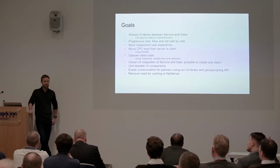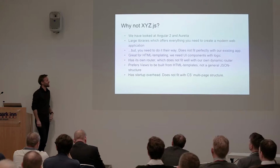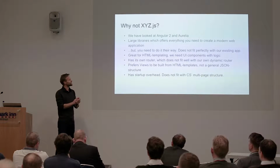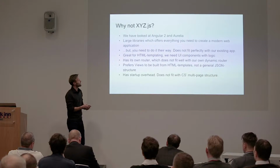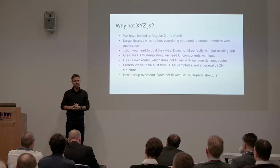Some of you. So I don't know if you noticed, but there are a couple of libraries out there already. So why on earth are we reinventing the wheel, right? Why aren't we just going with Angular, Aurelia, or React, or whatnot? And we have looked at all of those, because there's a dime a dozen libraries that offer you tons of functionality for creating a user interface. If you start with boilerplate, Angular 2 examples, for instance, within very little code, boom, suddenly you have a whole web application running. So these frameworks are awesome.